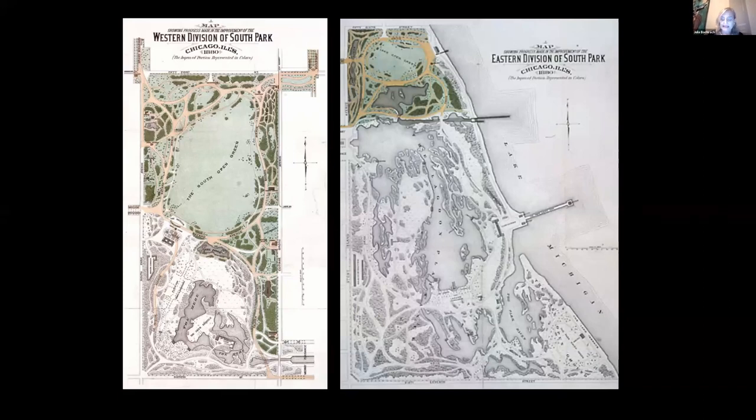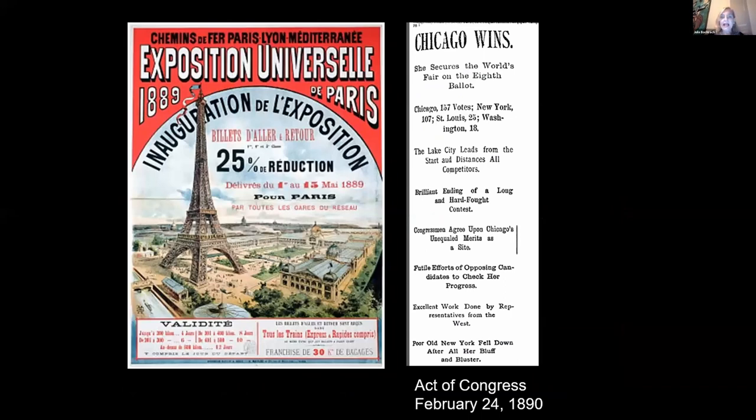In 1889, a group of prominent Chicagoans decided that Chicago should host the next World's Fair. That year, there was a World's Fair in Paris, so a delegation from Chicago went to Paris to study the fair and come back and put their proposal together. They did, and much to the surprise and chagrin of New York, Chicago won the honor to host the fair in February of 1890. That August, they asked Olmsted to come back to Chicago and help select a site for the fair. He did a study of seven different sites, and they ultimately decided it would be in Jackson Park.